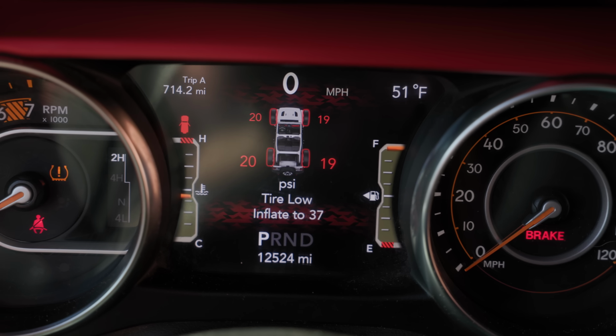Okay, we're ready to go now. The Jeep has been aired down to about 19 to 20 PSI. Would lower be better? Yes, but this is a tire event. That's what they requested. We are going to set up the Jeep for the road ahead.